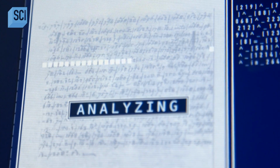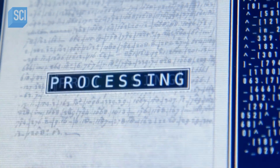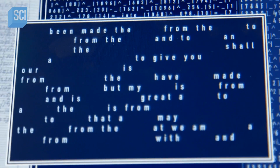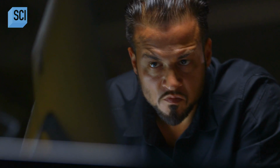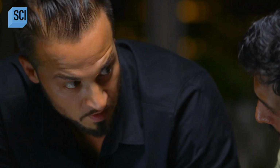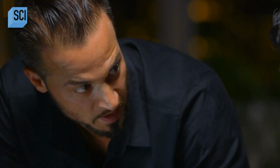Then, Carmel's powerful artificial intelligence fills in the gaps of the partial solution with the most likely remaining words. We've got a possible hit on the word Burr. Who was Burr? Well, think about the time period, man. The most famous Burr of that time period is Aaron Burr.